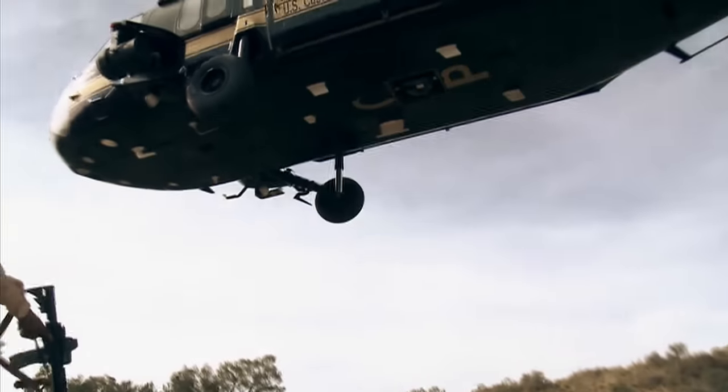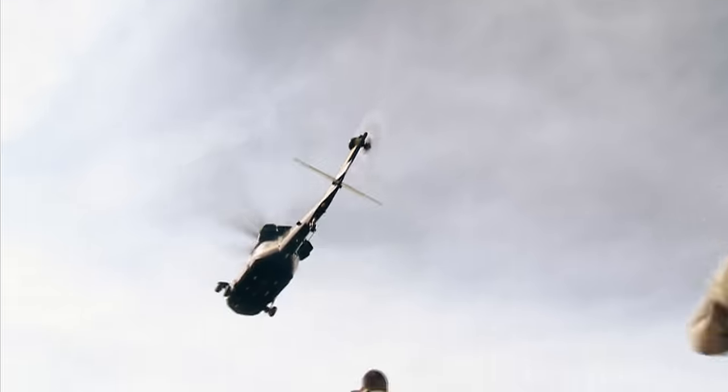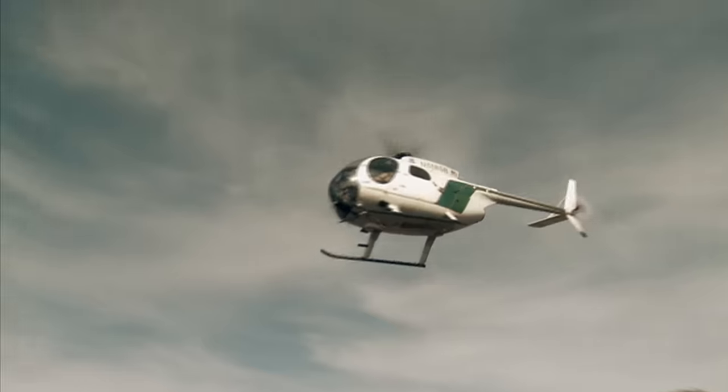It's a highly dangerous situation. 15 suspects have been spotted, and it's not known if they are armed. The agents on board have to dismount as quickly as possible. A smaller chopper is brought in to help with the search.